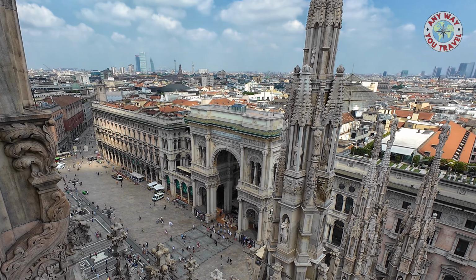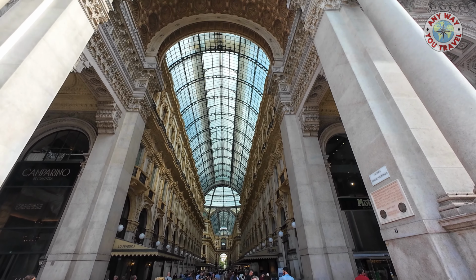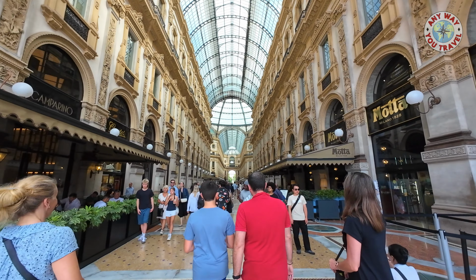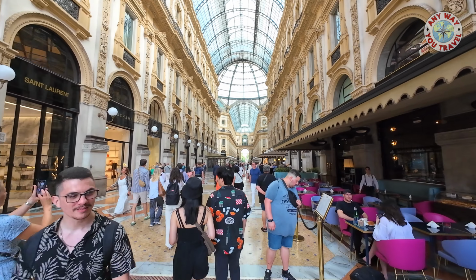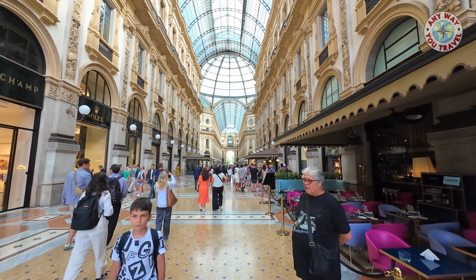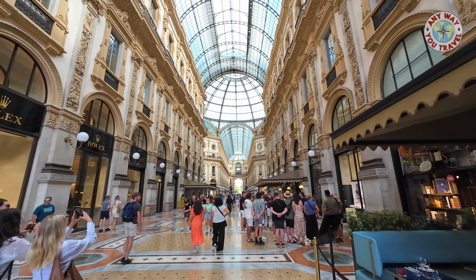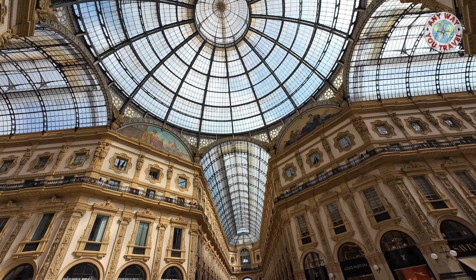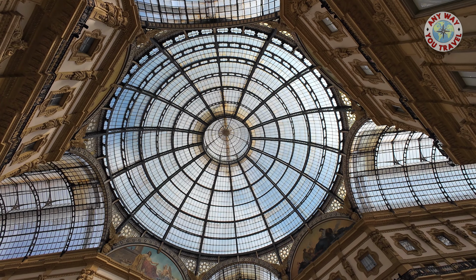Next, let's go shopping. The Galleria Vittorio Emanuele II in Milan is one of the oldest shopping malls in the world. It was built between 1865 and 1877. Named after Vittorio Emanuele II, the first king of the Kingdom of Italy, the Galleria was built to celebrate Italian unity. It has a cruciform design with 4 glass vaulted arcades intersecting in a massive glass dome.